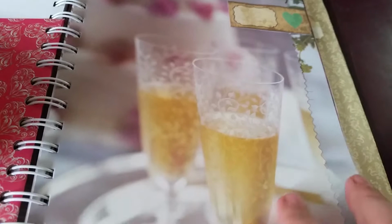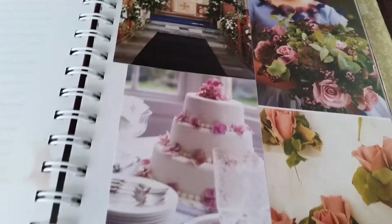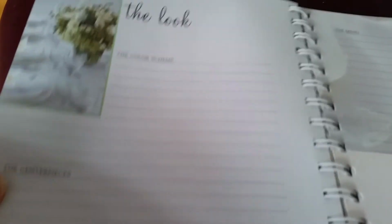Some pictures of some beautiful champagne glasses. And then there's a bride on the back of there. So it's about, you know, your wedding favours, the lighting at your wedding. Stuck some more pictures on there just to collage it up a bit. And the wedding cake, the toast, who's making the toast. Here, these were all things from the magazine, so I've cut them out. Look how the church could look. Bridesmaids, wedding cake, flowers, another wedding cake picture there.